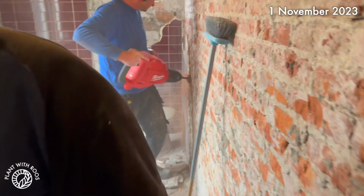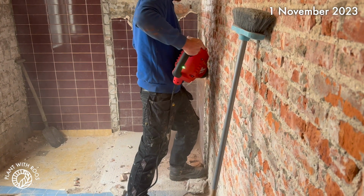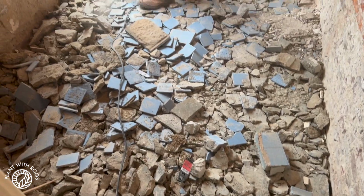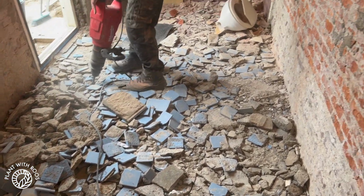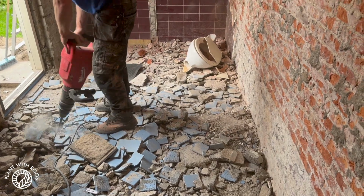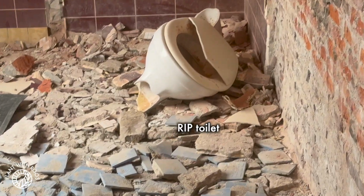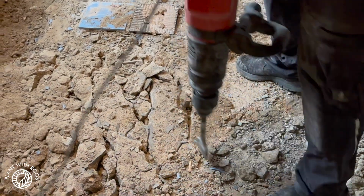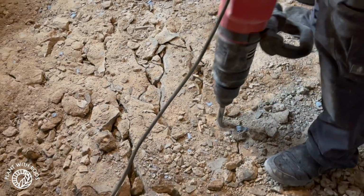But it was fun. Then one of the builders actually broke the toilet away. It was time to start using our porta potty, which we ended up using for about 1.5 weeks. And once it was all broken away, it felt like such a big space.